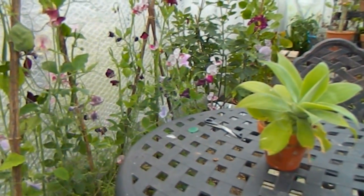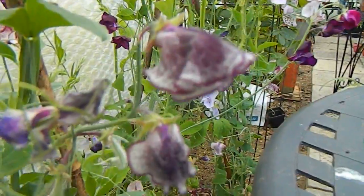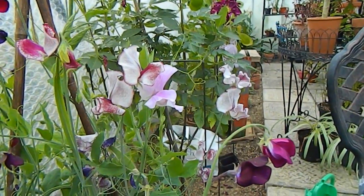And just finishing up here in the greenhouse with a glance at the sweet peas that are flowering brilliantly and doing really well. Very nice to sit beside out here because the scent is magnificent.